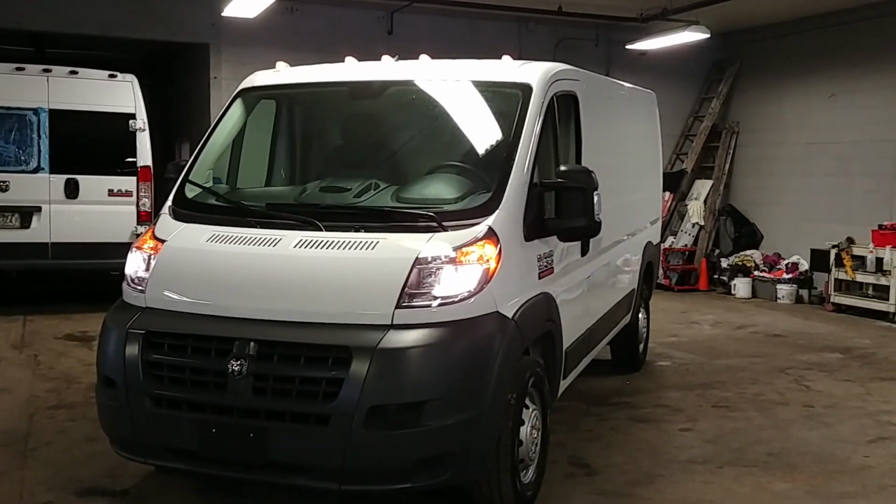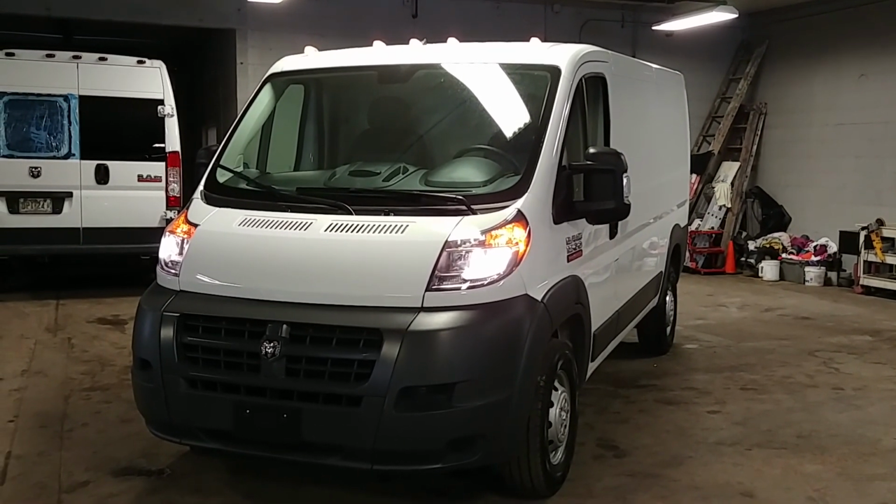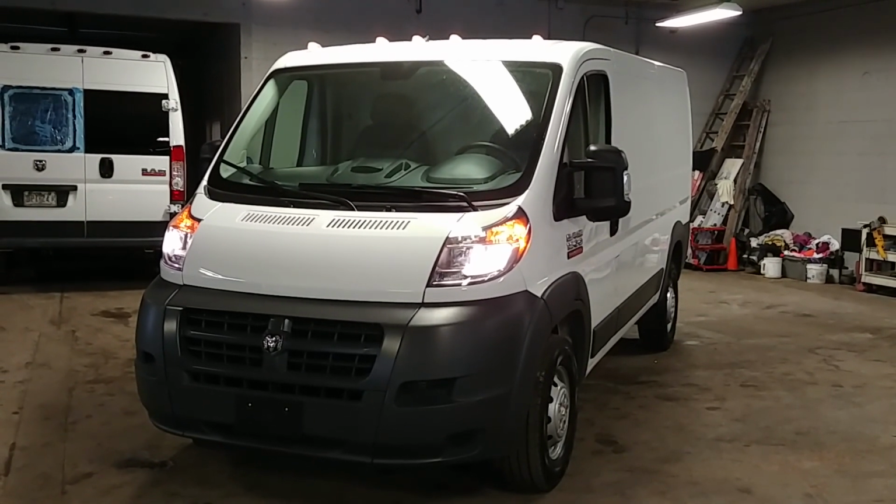Very nice. Folks, once again, this is the 2017 Ram Promaster 1500 with only 3,000 miles. Any questions or concerns, please don't hesitate to ask.